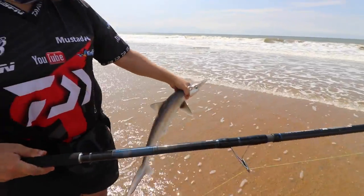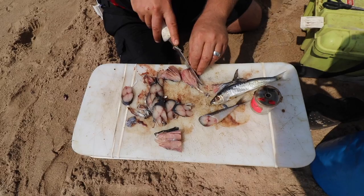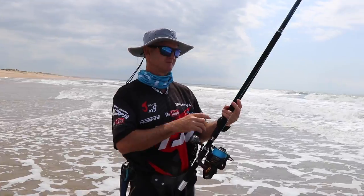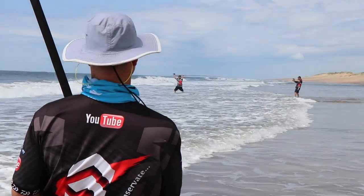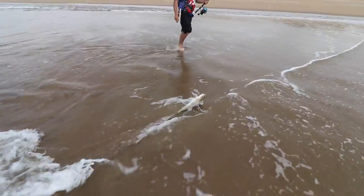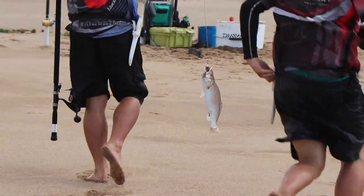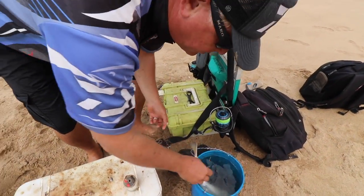Looks like the mulies are wild today. For a Zambezi, they just need to get it to breathe. Actually, we need some fresh water.